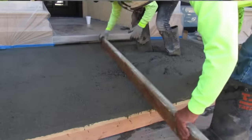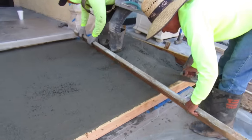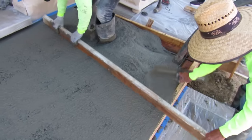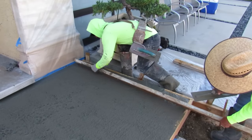It's baking this day. We are in Walnut, California, Los Angeles County, off the 60 freeway, and I don't remember the exit. Nogales, I believe, something like that. It's LA County, I'm pretty sure. So I just turned on the pump. I'm going to go real slow, real clean. It's only a couple yards.